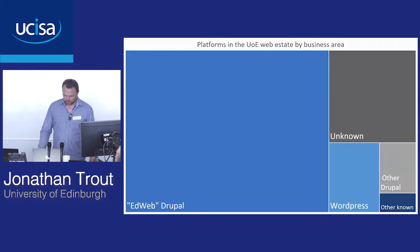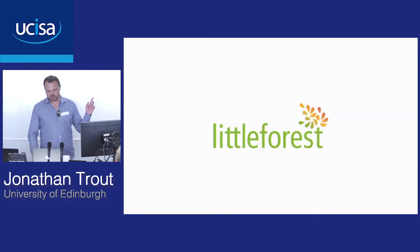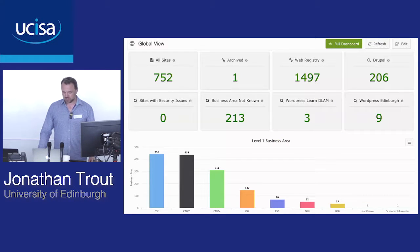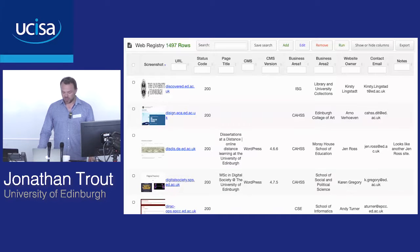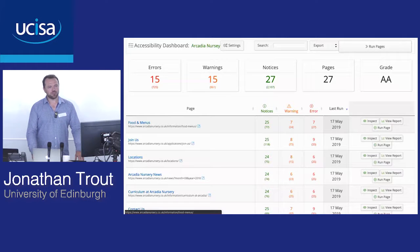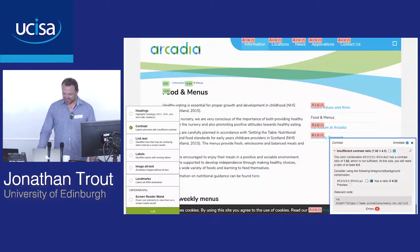So we tried to get a bit of control over it. We worked with this company called Little Forest to start auditing our web estate, get an idea of what sites we have, what platforms they're on, who owns them, what business areas they're under. Start to get a bit of a handle on what our risk profile is like. We're finding that making visible the risk of liability can be a powerful motivator. I'm getting a lot of phone calls in the last couple of weeks.